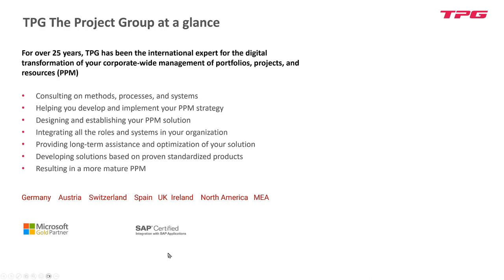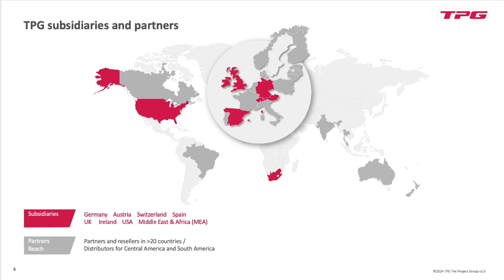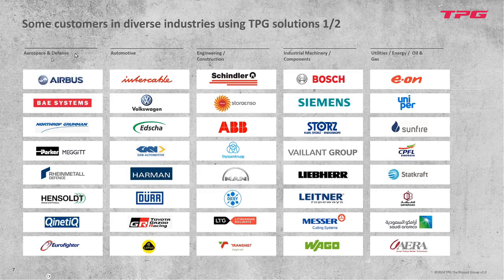For 25 years, TPG have been delivering PPM solutions to a wide range of organisations around the world. And between our products and our services that we offer, we help organisations improve their PPM maturity across the board. We're active in over 10 countries. We have over 100 employees, and to date we've implemented over 1,000 PPM solutions to over 700 clients worldwide. The map on screen highlights the key areas where we have subsidiaries. We're active in all sectors, and this is just a selection of some of our customers in various verticals.